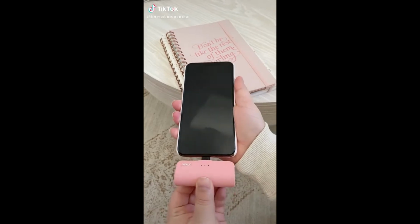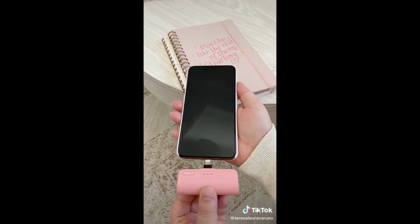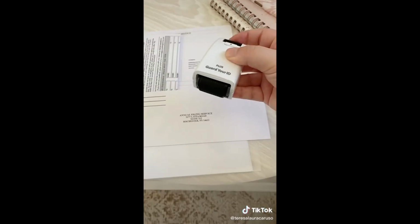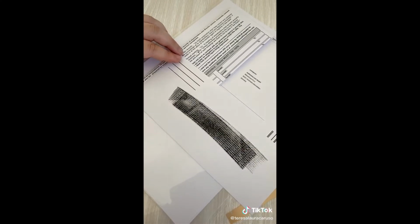Random Amazon gadgets you need. First up is this portable wireless phone charger. Plug it directly into your phone and it starts charging instantly. I love that it's lightweight and super portable. Next up is a security stamp. Use it to cover any private information. I do this to all my papers before throwing them out so no one can get my personal information.